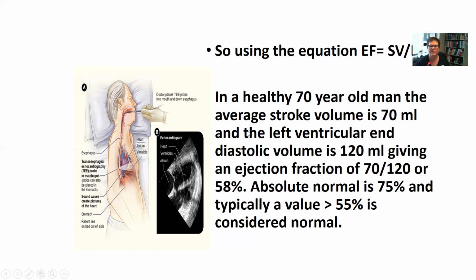So let's say we have a healthy 70-year-old man, and he has a stroke volume of 70 mils, and we've assessed that on echo. And he has an end diastolic volume of 120. So before his heart goes to beat, contract, it has 120 mils in it. And then it contracts, and it kicked out 70 of those mils. So what we do is we divide the 120 into 70, and we get 0.58, or an EF of 58%. So that's how ejection fraction is calculated.